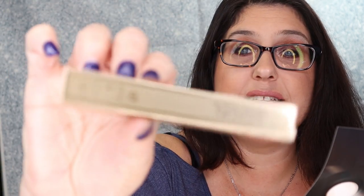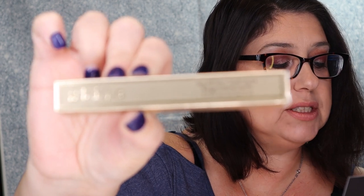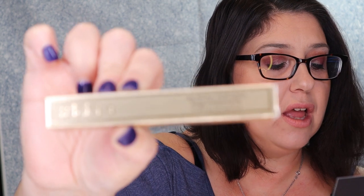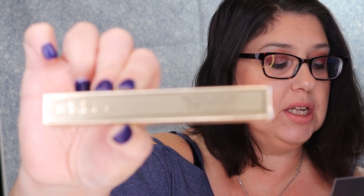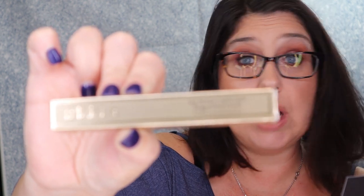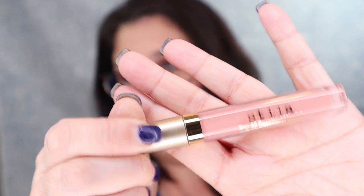So the next thing is this. Let's see. This is Stila Stay All Day Liquid Lipstick. The original Power Pout, Stila's award-winning full coverage creamy liquid lipstick delivers bold, long-lasting color that wears comfortably up to 12 hours. Enriched with vitamin E and avocado oil. This MSRP is for $22. So let's open it up. Ooh, I like that color. That is pretty. Look at that. Oh, I love it. Love it, love it.